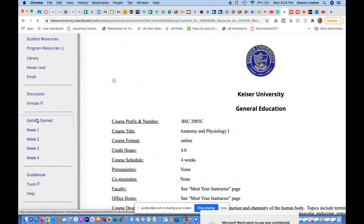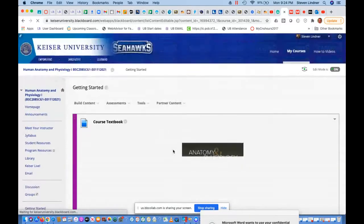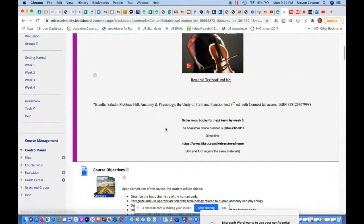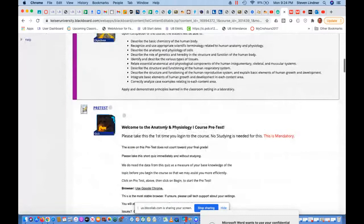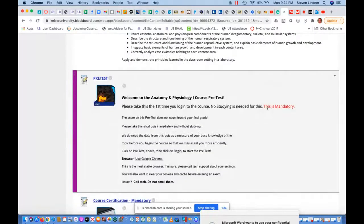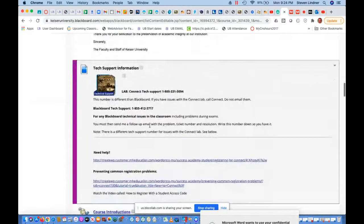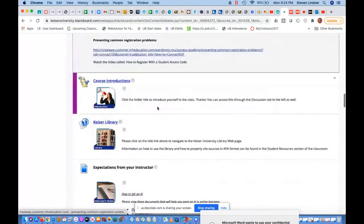Let's go into the Get Started portion. There's a textbook. Course objectives. There's the pre-test that you need to complete. That's mandatory. Here is the course certification. That was mandatory. Here's the support information, as some of you are having trouble with Connect, right? I don't know. I can try and help you as much as I can, but this is probably your best option right here for that, okay?